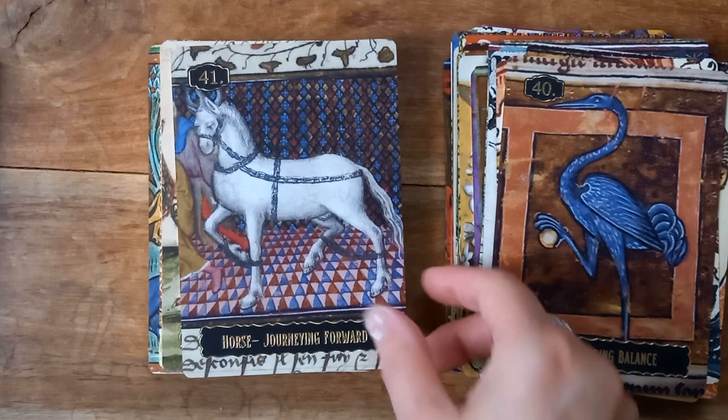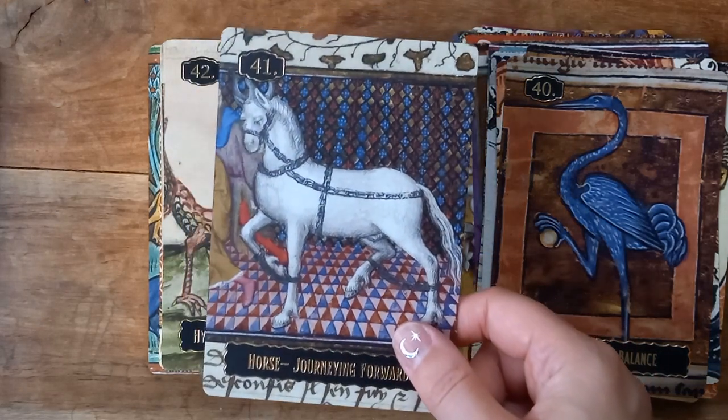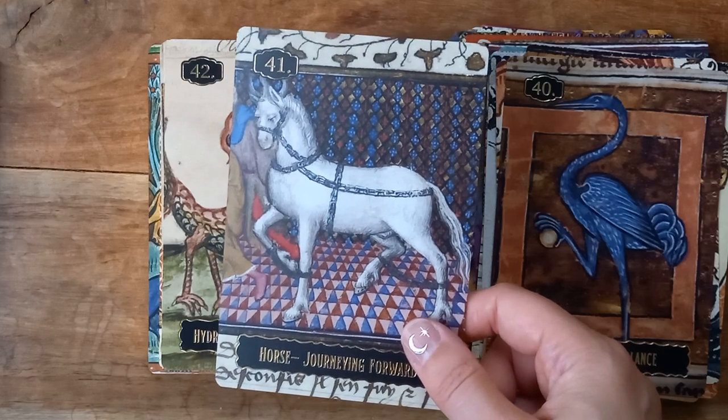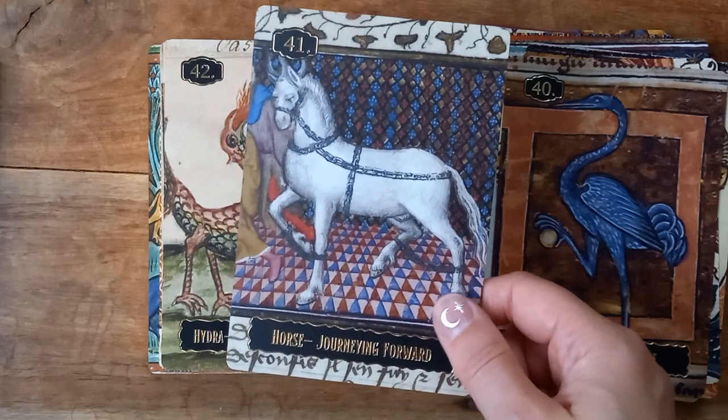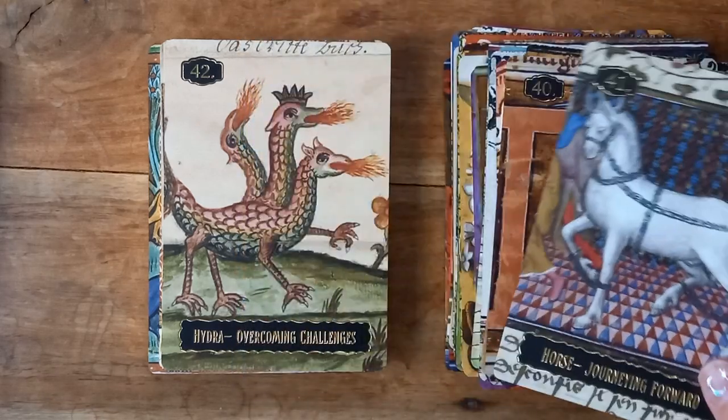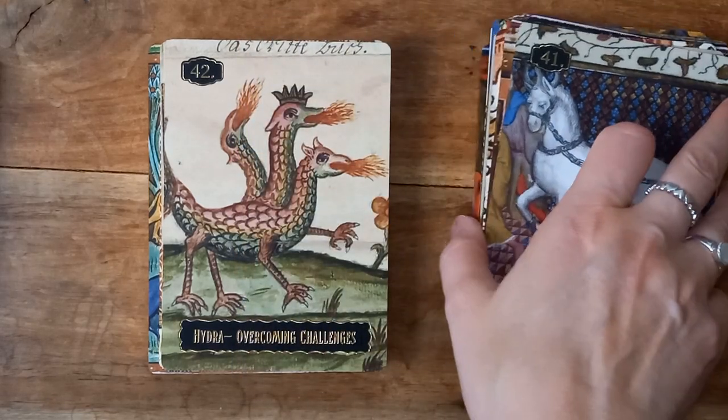The horse for journeying forwards reminds me of a programme, and I cannot remember the name of it now. My Lady Jane on Prime series. You'll know what I'm talking about. If you know, you know. With the horse, of course.